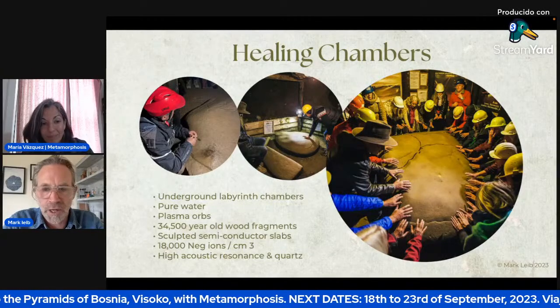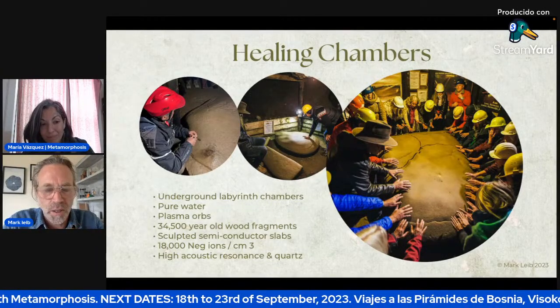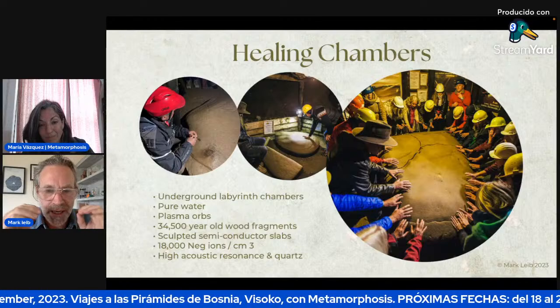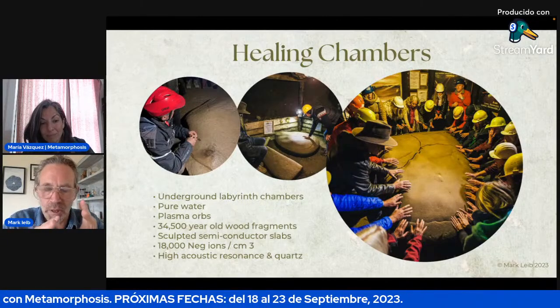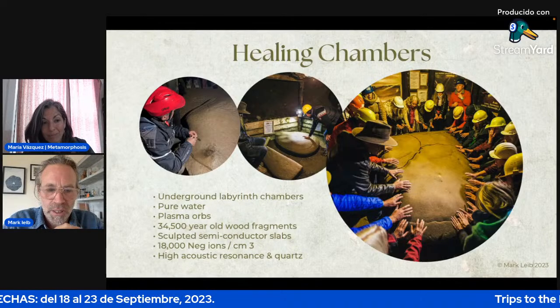We're probably looking at Atlantean science that way predates the pyramid structure itself. In these chambers, there's very, very high purity water. There's high vibration plasma orbs that have been photographed.